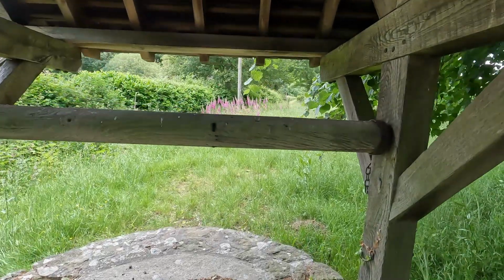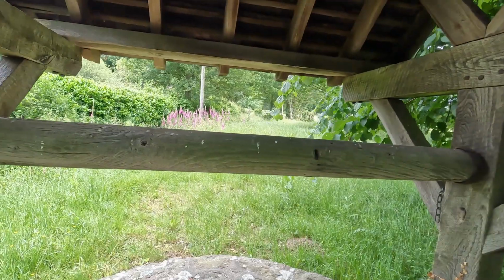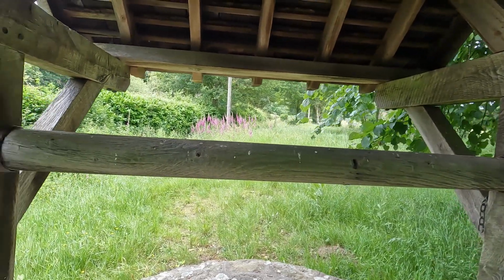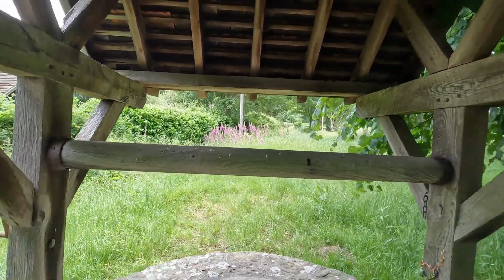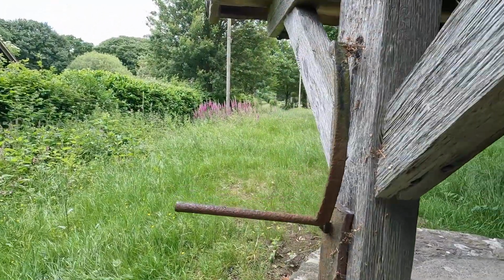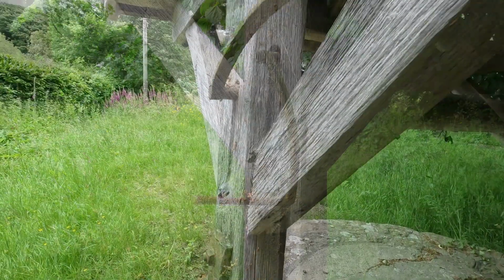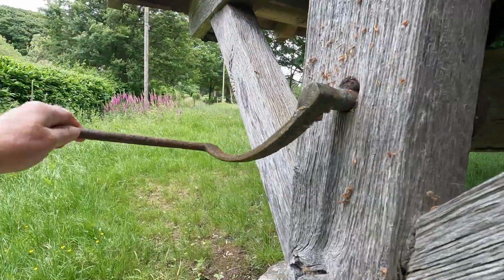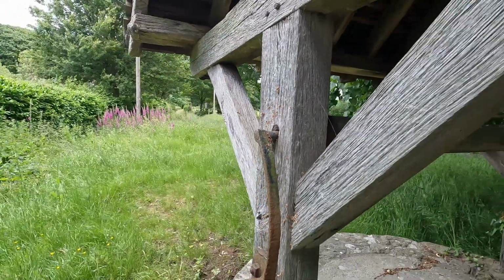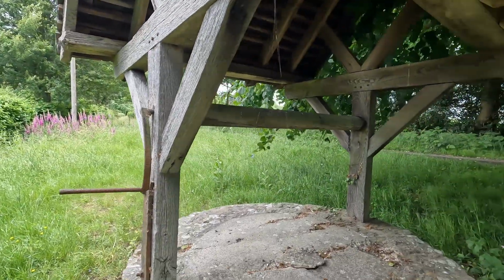And you've got the roller there, and there is a little bit of chain just there, and there used to be a little bit of chain which we wound round, and then with a really strong rope. And there's the handle that turns it. Let's see if it still turns there. It still turns, look at that. Isn't that amazing? Fantastic. You don't see these very often now.